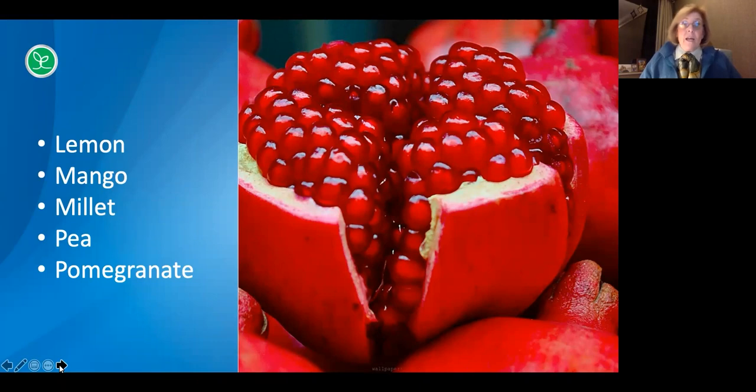Millet is very rich in dietary fiber, both the soluble and the insoluble. The insoluble fiber is a prebiotic, which means, again, that it supports the good bacteria in your digestive system. It adds bulk to the stool, which helps keep you regular and reduces your risk of colon cancer.